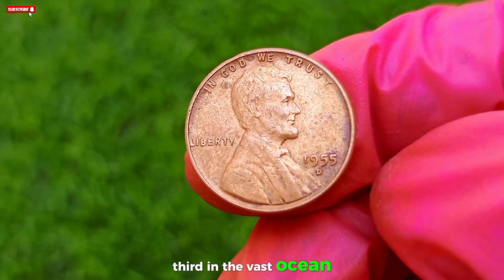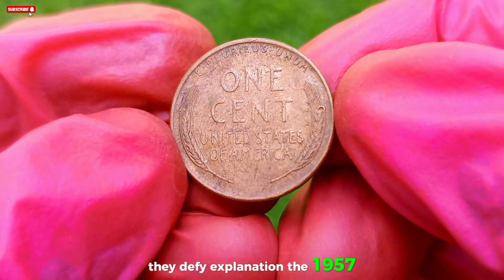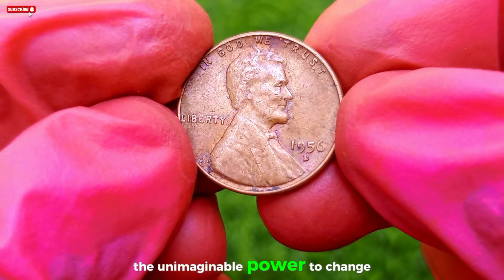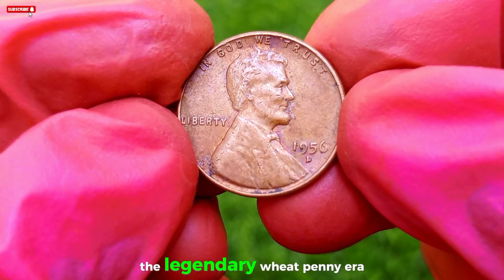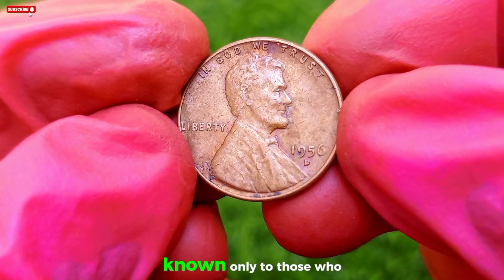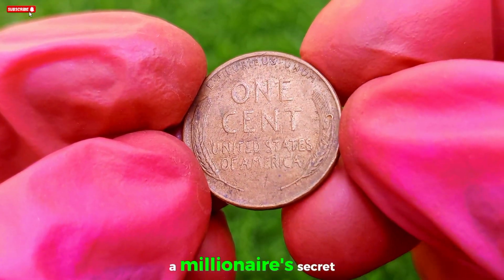Third, in the vast ocean of American coins, there are a few that shimmer with a light so rare they defy explanation. The 1957 D Lincoln wheat penny is one of those treasures, an unassuming copper cent that holds within it the unimaginable power to change your life overnight. Struck in the twilight years of the legendary wheat penny era at the Denver Mint, this coin isn't just currency. It's a key to fortune, a secret known only to those who understand its true potential. And if you're lucky enough to hold one of its rarest forms, you may be sitting on a millionaire's secret.